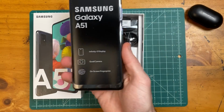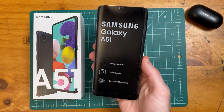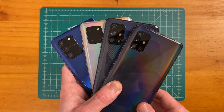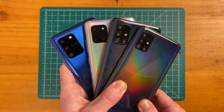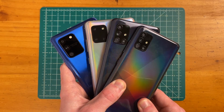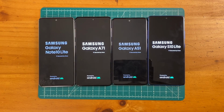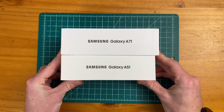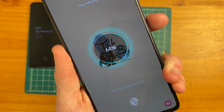So while indeed a worthy consideration and a seemingly easy choice if you're in the market for a new affordable smartphone from Samsung, the decision has recently become a lot more confusing with the introduction of other mid-range phones like the Galaxy S10 Lite, Note 10 Lite, and the Galaxy A71, a very similar device to this A51, but packing some extra functionalities with a higher price tag.